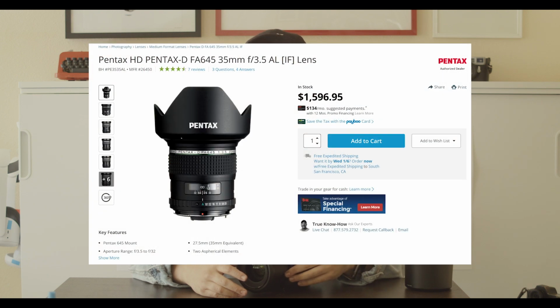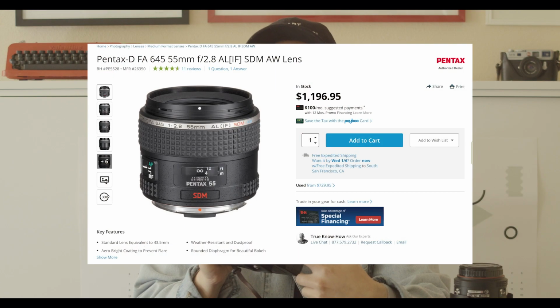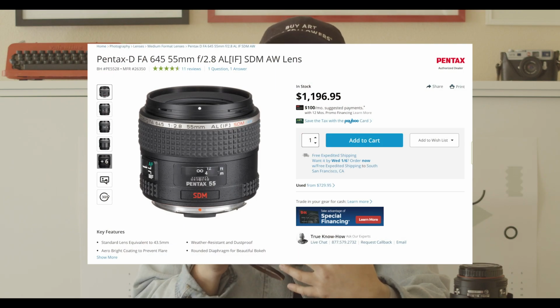That third lens is a $1,600 35mm 3.5 that stays in my kit. I rarely use it, but just in case I do need a wide angle, it is there in my bag. The 55 2.8 is on the camera body by default, and this lens is $1,200. But my coveted lens is the 90mm 2.8. It is a macro lens, so it's perfect for product shots, but it's also really great for portraits. And this thing is $4,500 MSRP.